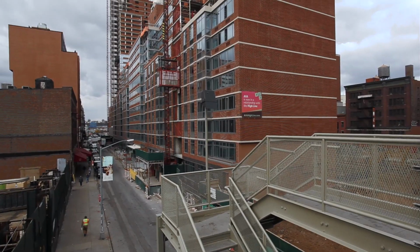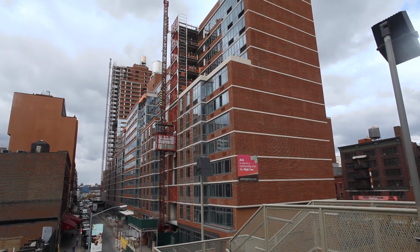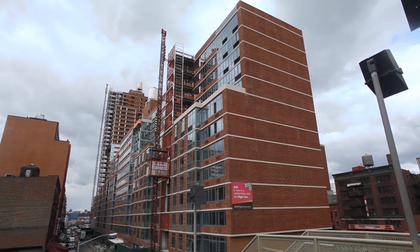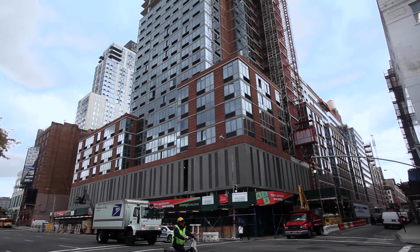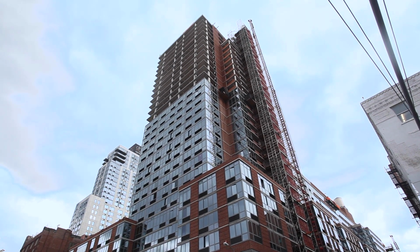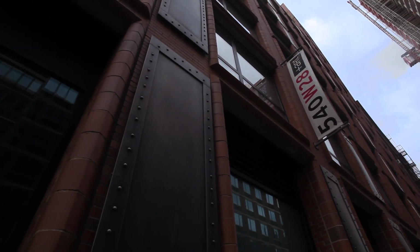First building I want to talk about is right behind me, is Avalon Chelsea West. This is being constructed by Avalon Bay, which is a major national REIT. So this particular building has somewhere between 1,500 and 2,000 Ice Air P-tacs in it, which are provided with hydronic steam heat. Down the street here to my right is 540 West 28th Street, project put up by L&M.